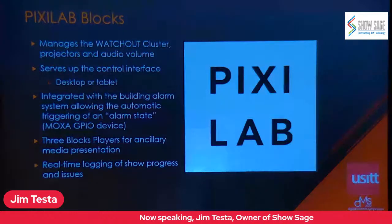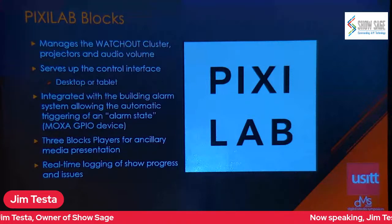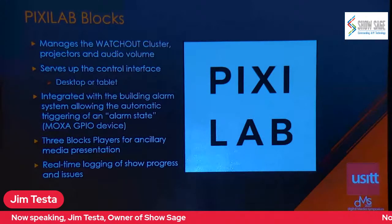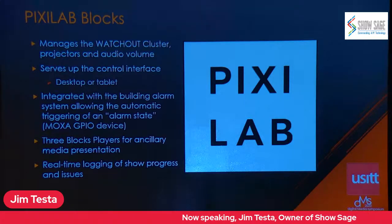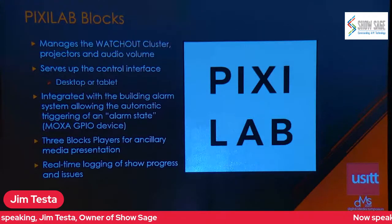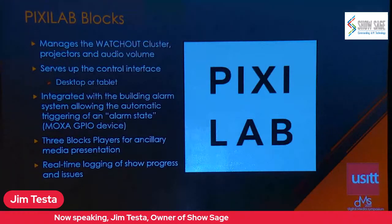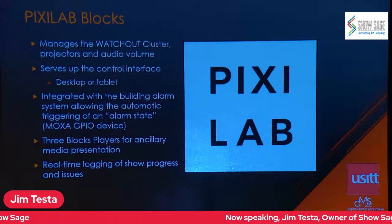Blocks. So Blocks is a comprehensive content management, content presentation, control solution, web server based, created by a company called PixieLab. Most of you probably have not heard of PixieLab. It was started about 6 years ago by two longtime employees or former employees of Dataton, including Mike Fall, who, if you are aware of Dataton history, was the author and architect of Watchout. So there's a lot of history between the two companies, but not necessarily a lot of crossover in terms of their products. But we use Blocks primarily for the control side of it.